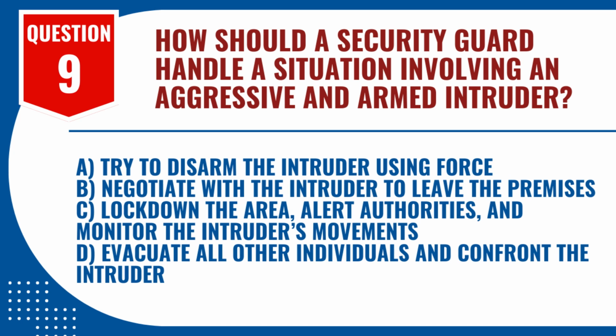Question 9. How should a security guard handle a situation involving an aggressive and armed intruder? A. Try to disarm the intruder using force. B. Negotiate with the intruder to leave the premises. C. Lock down the area, alert authorities, and monitor the intruder's movements. D. Evacuate all other individuals and confront the intruder.